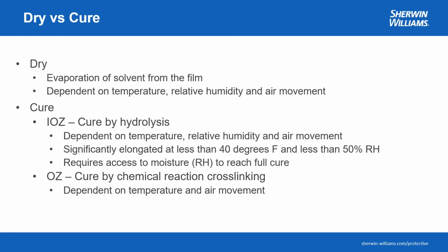Let's talk a little bit about dry versus cure as we start to move in toward performance characteristics. The terms dry and cure are often used interchangeably in the coatings industry. To be fair, dry typically refers to evaporation of a solvent from an applied film, while cure refers to the chemical process that takes place to produce a solid and durable applied film. The important concept is to understand the curing mechanism to ensure an adequate degree of cure is achieved prior to placing the applied coating into service or top coating.